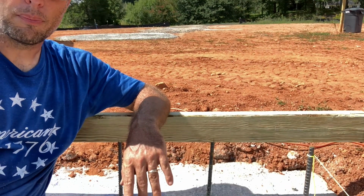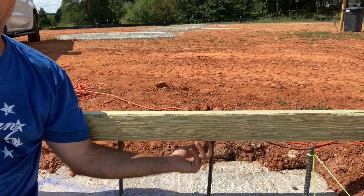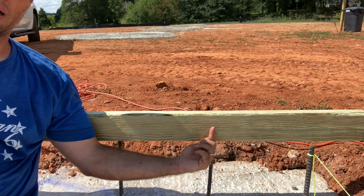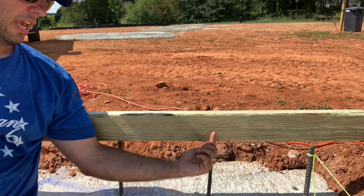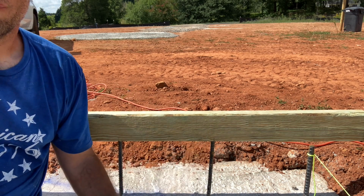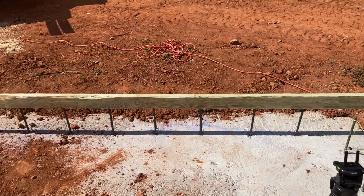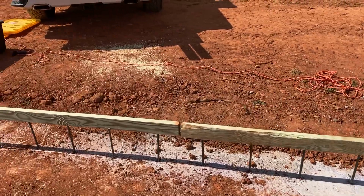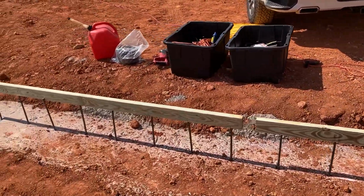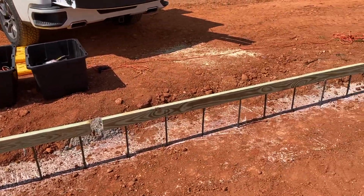So what I've done is come up with a different solution. I've decided to put 2x4s on top. I've drilled a hole through about 1.5 to 2 inches up from the bottom of this 2x4, and I've laid it on top of the row of rebar. So it provides a little bit of extra protection. Looks kind of goofy, but if somebody falls, at least they're going to hit that 2x4 first, and hopefully that will stop them from being impaled.